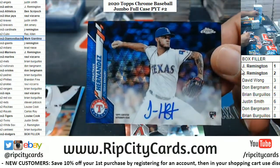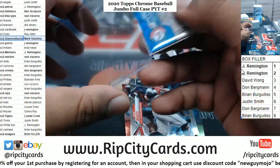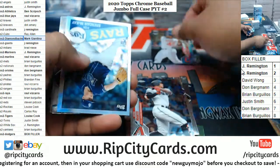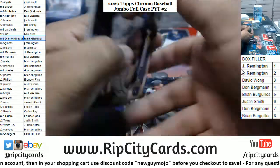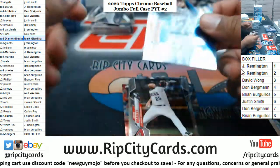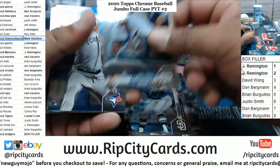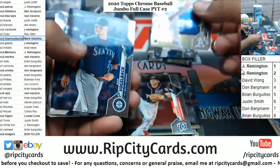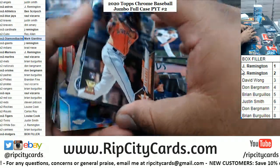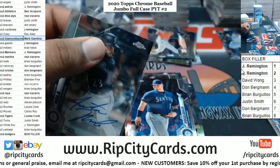Nice. A blue Jonathan Hernandez for the Rangers. That looks nice with the colors. $150. Nice. Another Austin Hall, man. A lot of these autographs getting repeated, man. Spread the love.